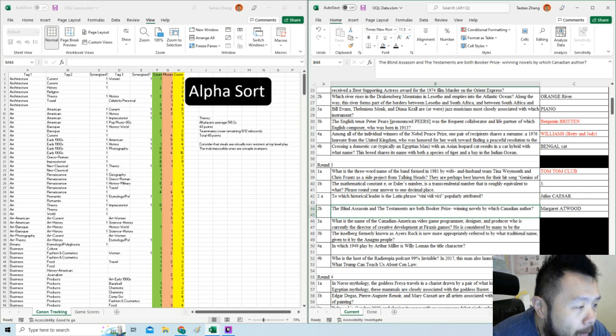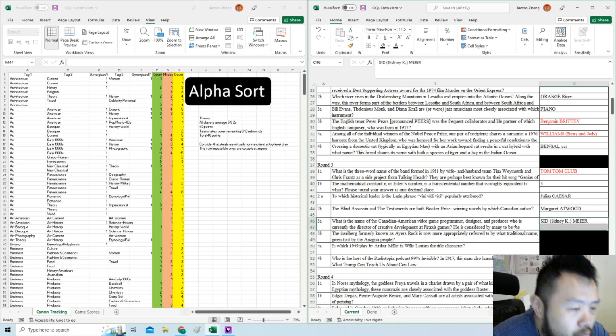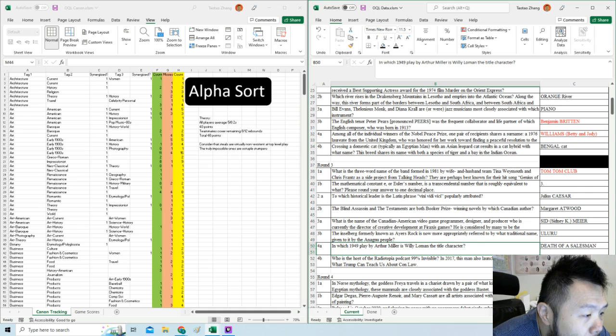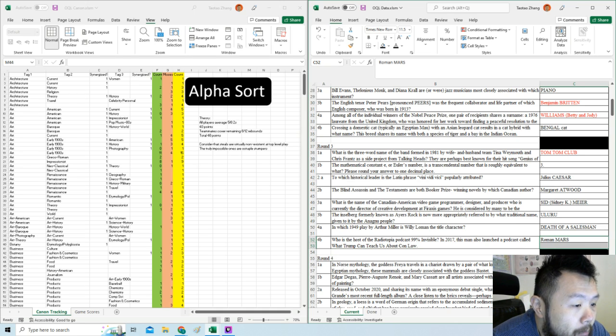Okay, good. What is the name of the Canadian-American video game programmer who is currently the director of development at Fire Axis Games, godfather of computer gaming? Is that the Sim guy? What is even his name? Sid Meier? Oh, wow! The Inselberg, formerly known as Ayers Rock, is Uluru. In which 1949 play by Arthur Miller's Willie Death Row Salesman? Who is the host of Radiotopia podcast 99% Invisible? Also, I have never gotten a podcast question right in my life. No, I got nothing. Okay.